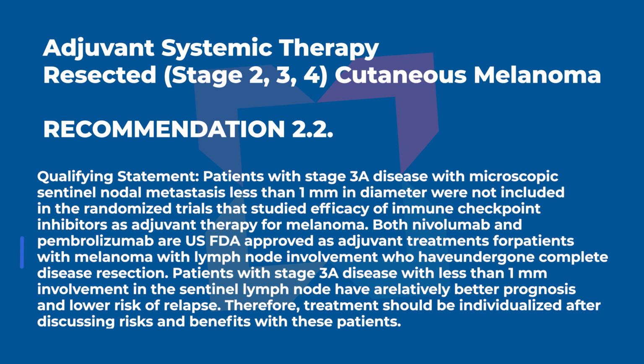Qualifying statement. Patients with stage 3A disease with microscopic sentinel nodal metastasis less than 1 millimeter in diameter were not included in the randomized trials that studied efficacy of immune checkpoint inhibitors as adjuvant therapy for melanoma. Both nivolumab and pembrolizumab are U.S. FDA approved as adjuvant treatments for patients with melanoma with lymph node involvement who have undergone complete disease resection. Patients with stage 3A disease with less than 1 millimeter involvement in the sentinel lymph node have a relatively better prognosis and lower risk of relapse. Therefore, treatment should be individualized after discussing risks and benefits with these patients.